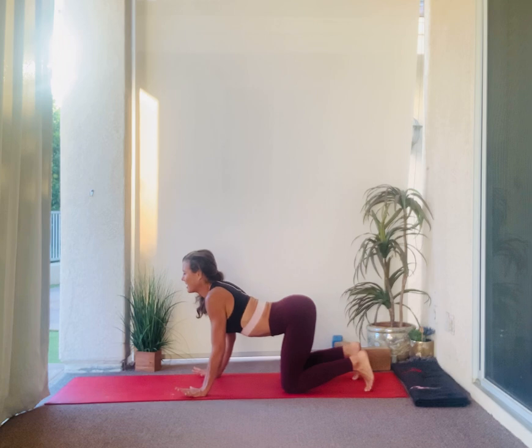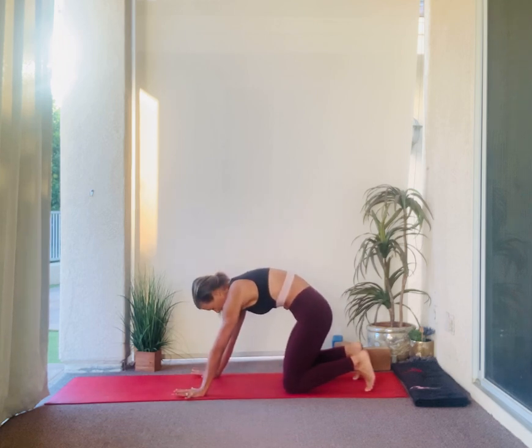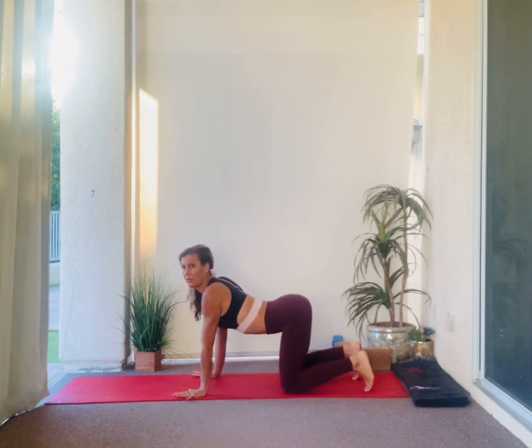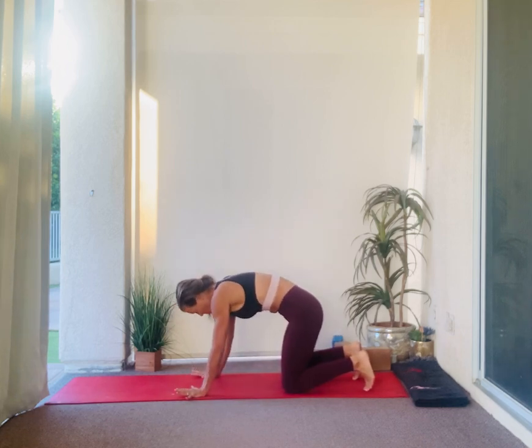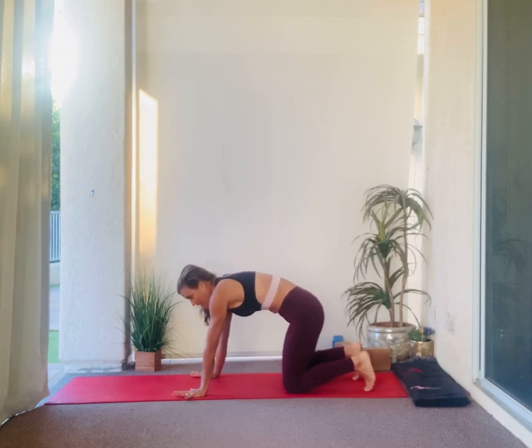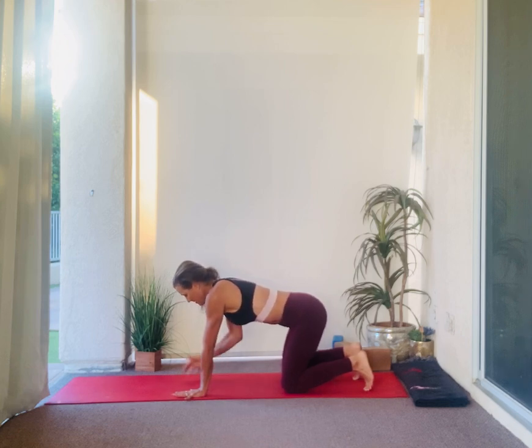Inhale, drop the chest, tailbone out. Exhale, push into the ground. Inhale, drop the chest, tailbone out. Exhale, push into the ground. And come into a neutral tabletop here, beautiful.